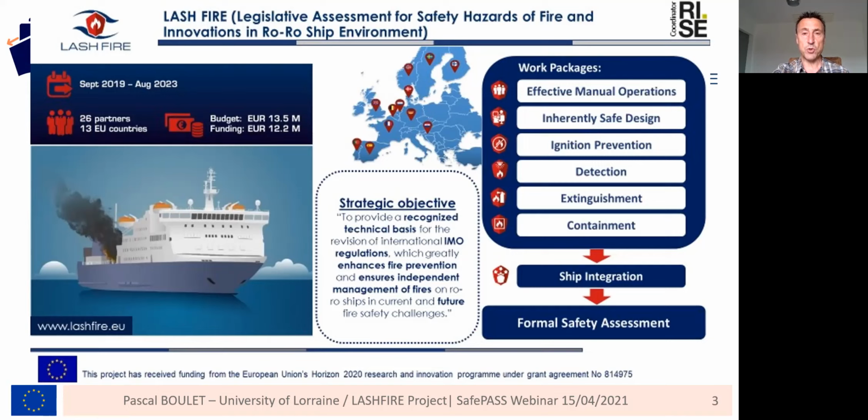What is really important for us is that we do not want only to provide some results regarding research and development. We want also to study the possibility of integration on board and also to check that the safety is improved on board thanks to the recommendations that we could make. This is a project that is supposed to last 4 years and which gathers 26 partners.